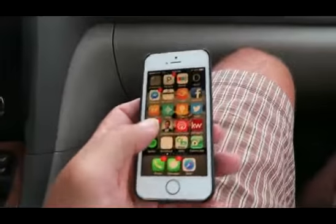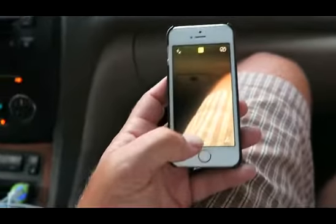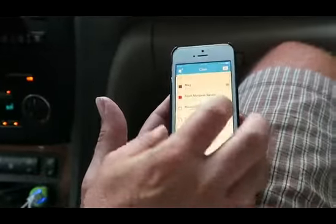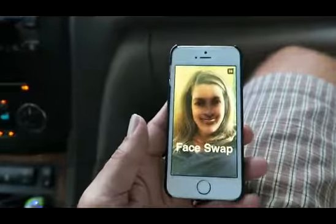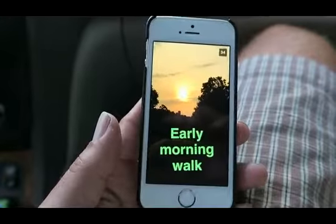So I thought I would check out the Snapchats. My wife is really into this snap. Now, so how do I get to see the Snapchats you sent me? Oh, lovely. Now, does it change automatically? Early morning walk. So these are.